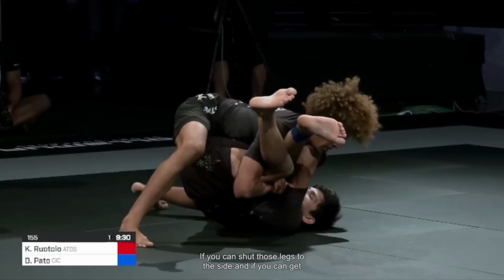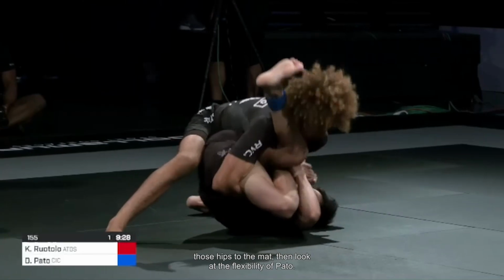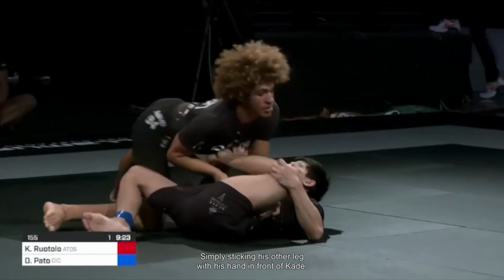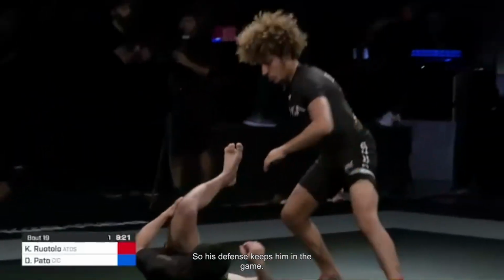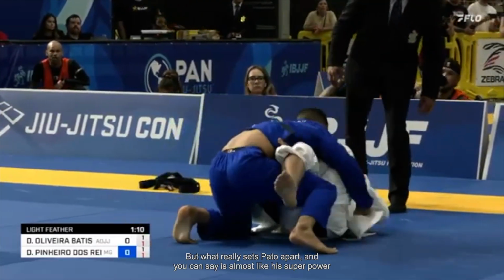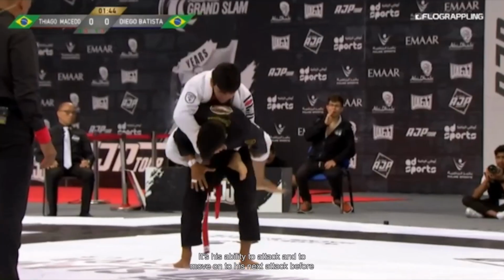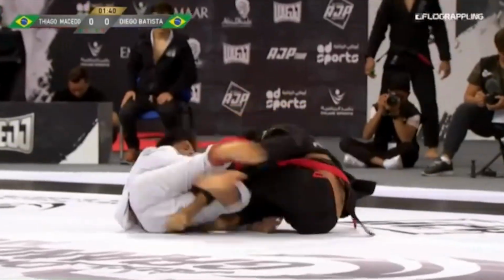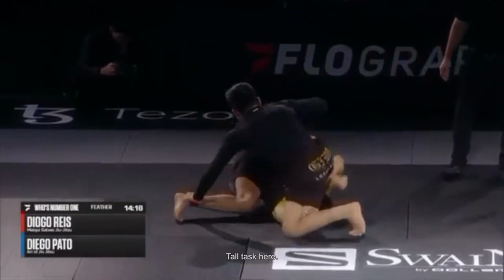Can shuck those legs to the side, and if he can get those hips to the mat, then look at the flexibility of Pato. He's simply sticking his other leg with his hand in front of Cade. So his defense keeps him in the game, but what really sets Pato apart, and you could say is almost like his superpower, is his ability to attack and to move on to his next attack before his opponents can even react.